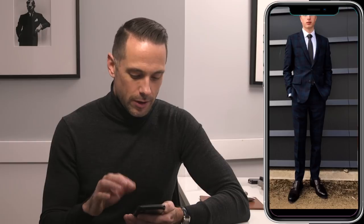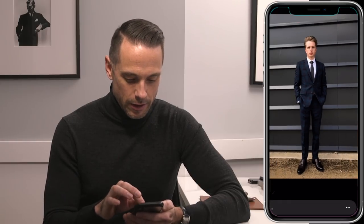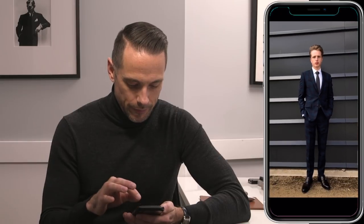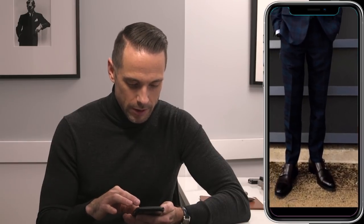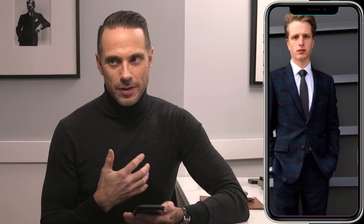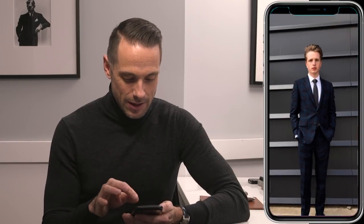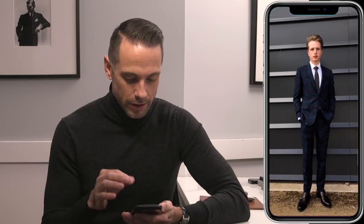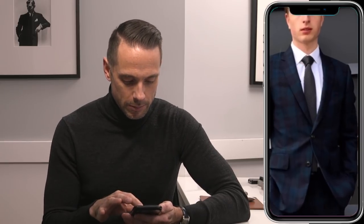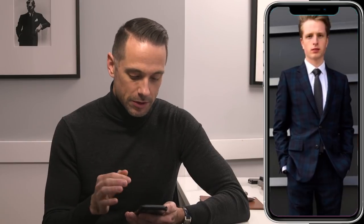I love a good black watch plaid suit, and I think this guy pulls it off really well. This looks like dark brown double monks. It's hard to style a suit that can be as bold as this, but I think this looks really, really good because you've kept the rest of it simple, the white shirt underneath and the very simple tie with a little bit of texture to it. That's a really great touch.